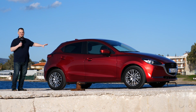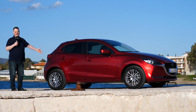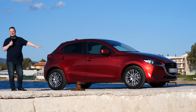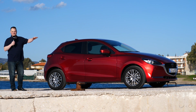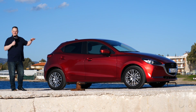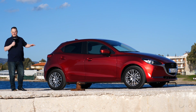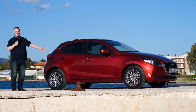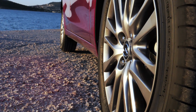Now, this is a Sports line, but to give you an example of what I'm talking about, if you go with a Prime line model, you're going to get 15-inch steel wheels. Go one up to the Center line, you get 15-inch alloys. One up to the Exclusive line, 15-inch alloys. And if you go with a Sports line, the top line, you get these 16-inch alloy wheels.